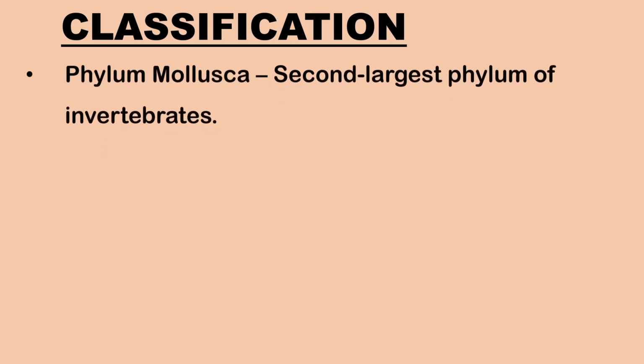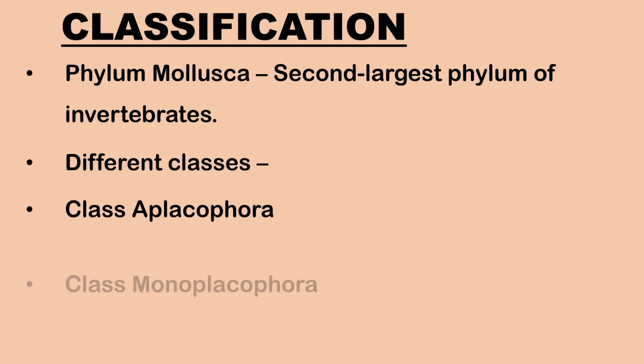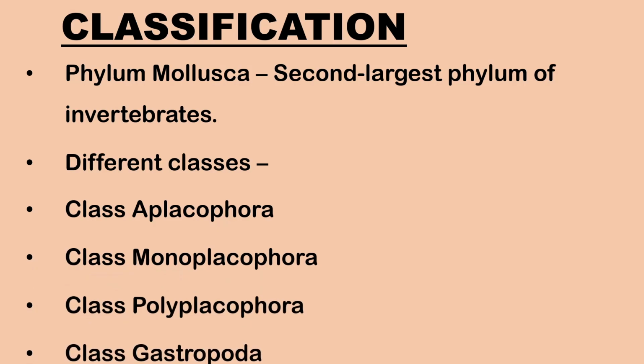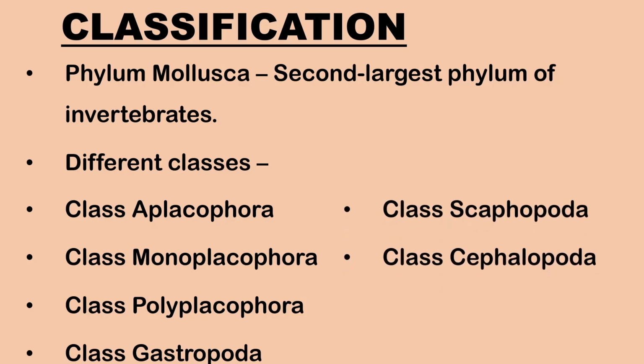Next, let us look into the classification of phylum Mollusca. Phylum Mollusca is the second largest phylum of invertebrates. The different classes of phylum Mollusca are class Aplacophora, class Monoplacophora, class Polyplacophora, class Gastropoda, class Scaphopoda, class Cephalopoda, class Pelecypoda. Let us start with the class Aplacophora.